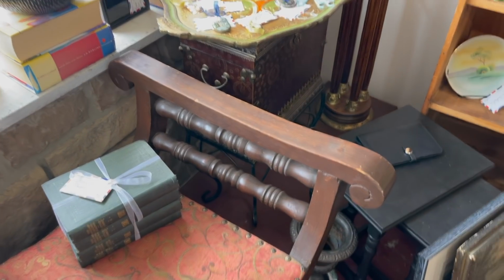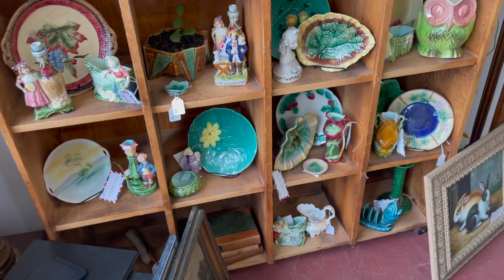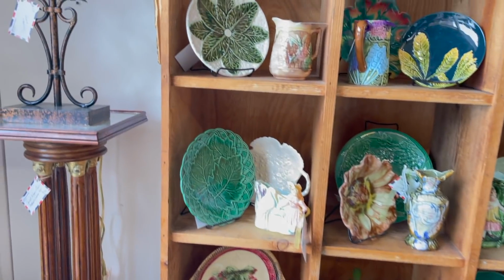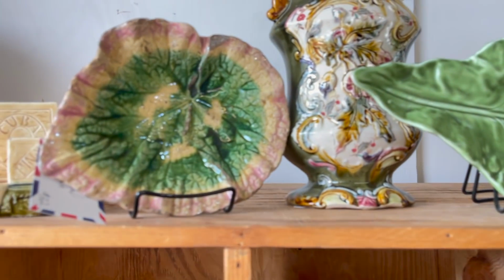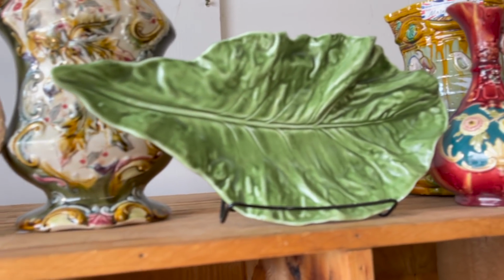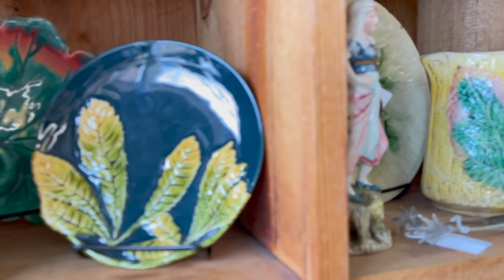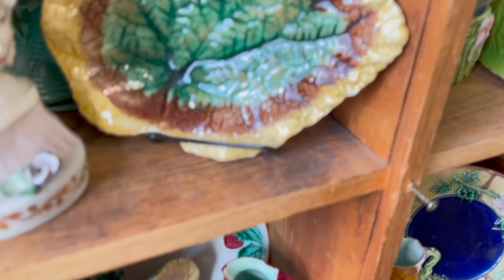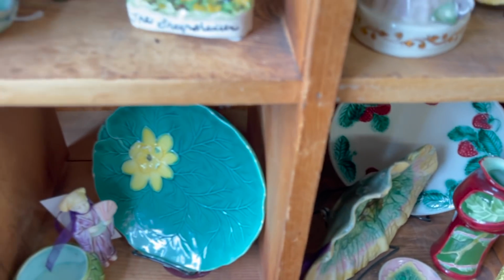But I love seeing it, and I swung around, and of course, all of these gorgeous dishes just grabbed me. There was some Majolica, and they ranged in price from about $18 up to maybe about $25. And there were many pieces there that I could have taken home for sure. So pretty. And they look great, I thought, against this patina rustic wood.